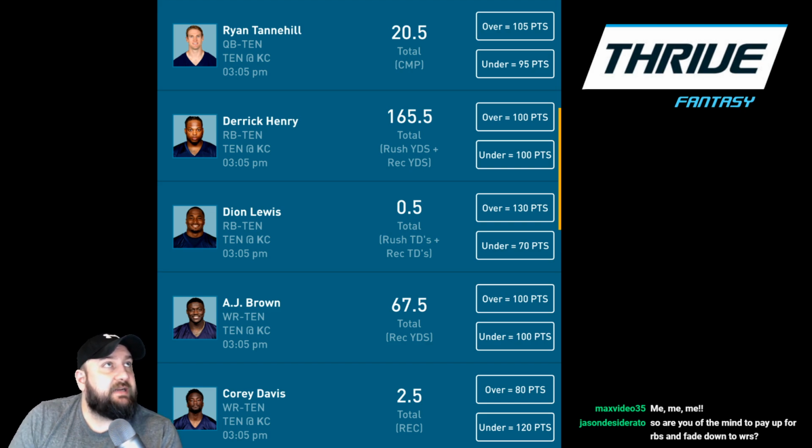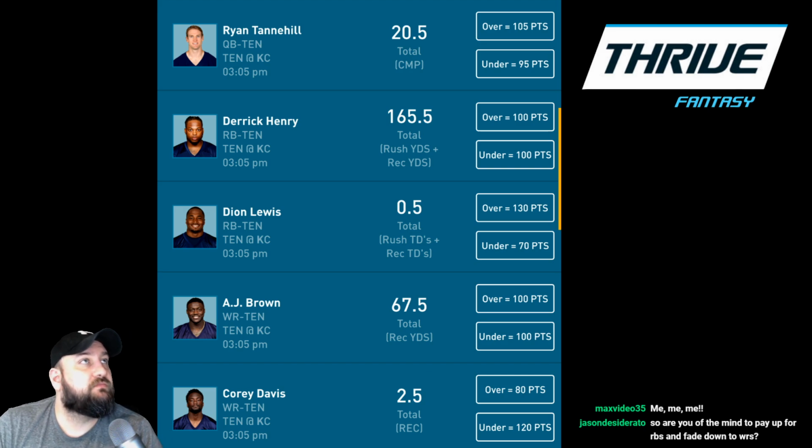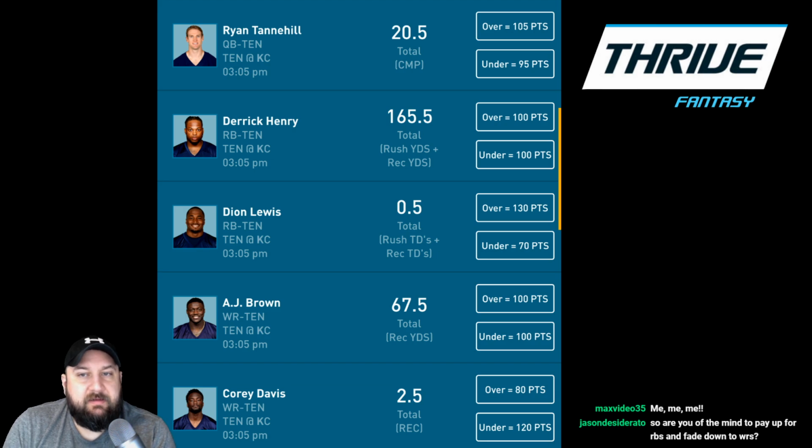Tennessee, Tannehill, 20.5 total completions. No, I want the under on that. I don't know. If Tennessee just runs the damn ball. So if you think KC gets up by 2 or 3 touchdowns, we could see a little bit more passing by them. So I guess if you look at it that way, in tournaments, maybe look at that way. But again, the more conservative call is the under on that.